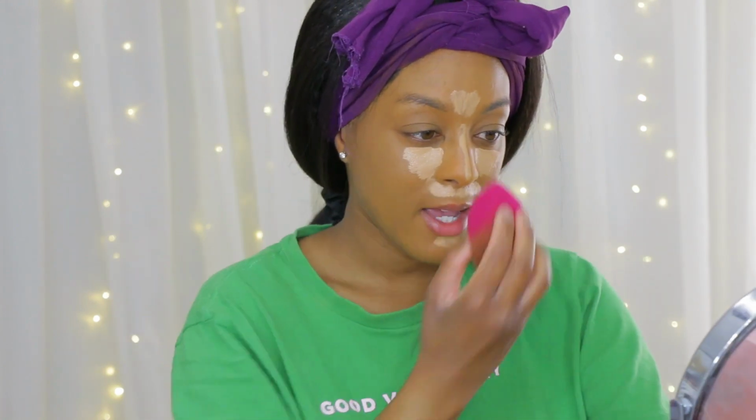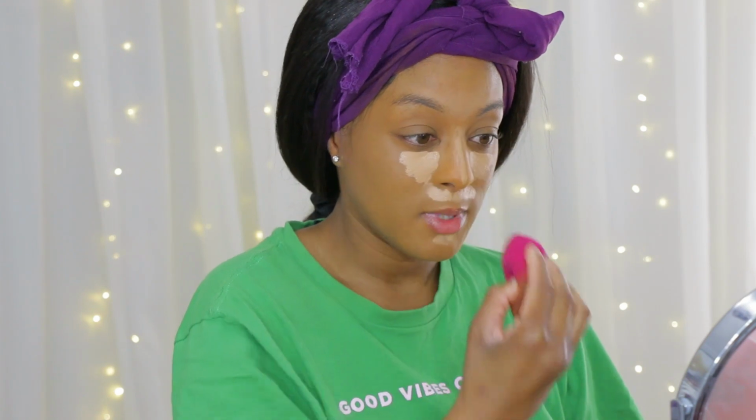I'm going to go ahead and blend this out. I don't want it to sit too long because it's a matte, so it's not one of those concealers that needs to sit very long or you won't be able to blend it out at all.